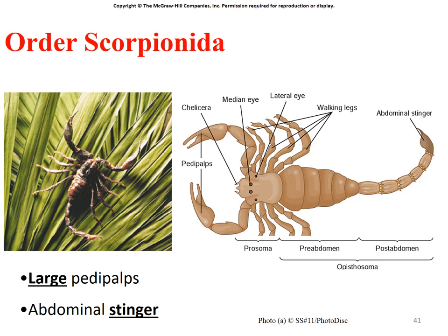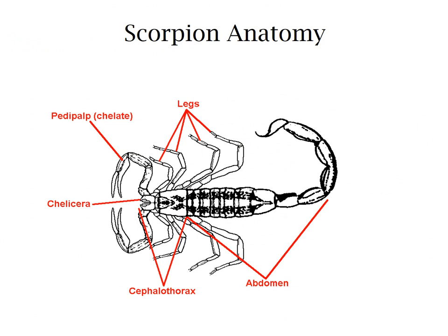All right, order Scorpionidae. These are the scorpions, and they have large pedipalps that help them hold their food. They do have chelicerae, and they have an abdominal stinger that they use to poison their prey. Here's a diagram showing scorpion anatomy.